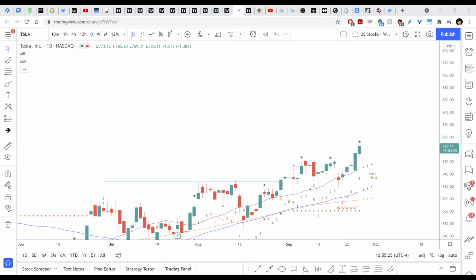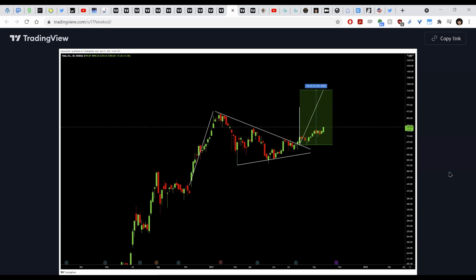Hey, Tone. Yeah, what's up? So the triangle I was looking at, it's a huge symmetrical triangle that actually could play out as an awkward looking bull pennant. I just sent it to you on Telegram. But the breakout of the triangle happened around July 27th, and it tested it, and now it's off. Okay, there it is. That works.